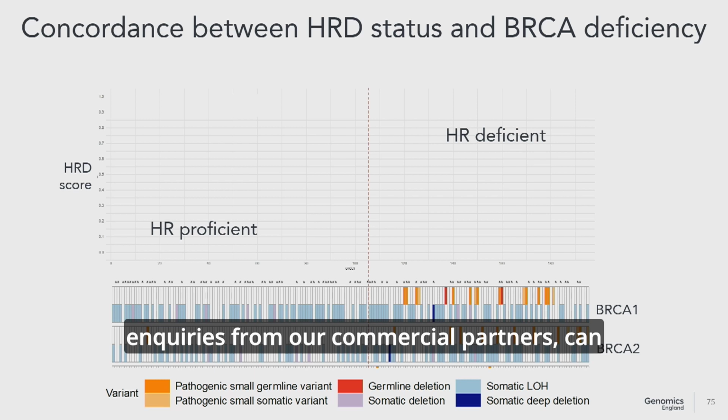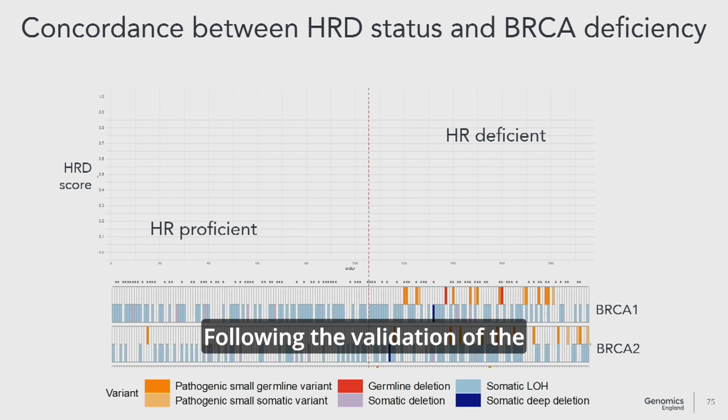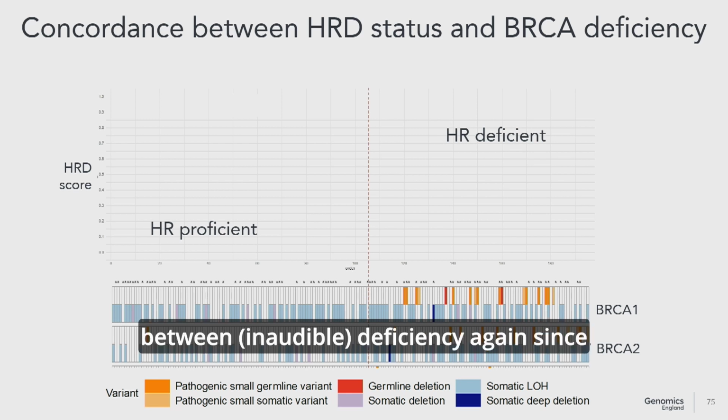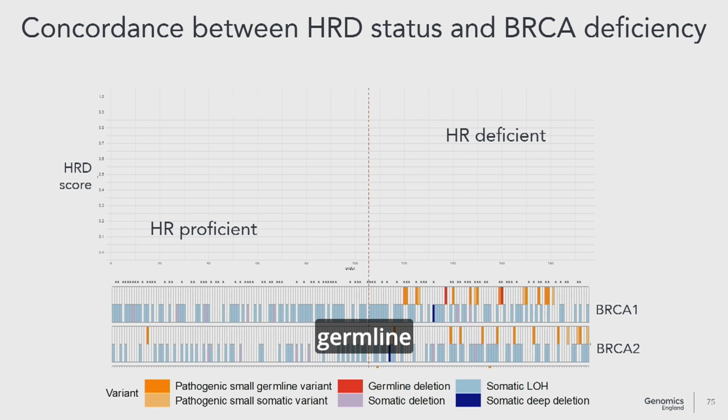Here is the concordance between HRD status and BRCA deficiency, again in the same set of patients. We can see that all patients with pathogenic mutations, somatic pathogenic mutations, germline pathogenic mutations, and also deletions in the germline happily landed in the basket of HR deficient patients. There was only one exception on the left.